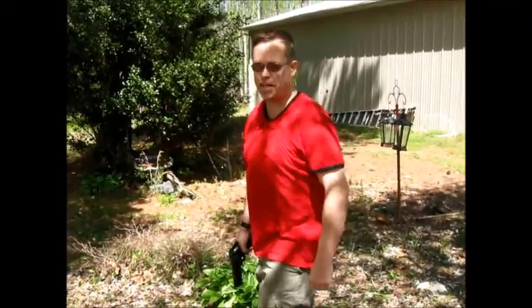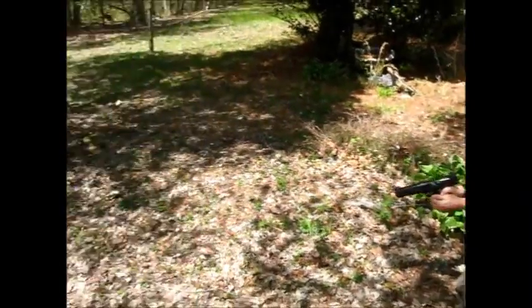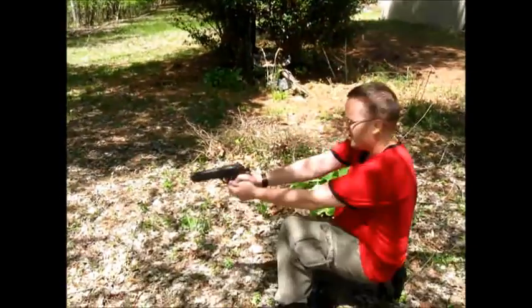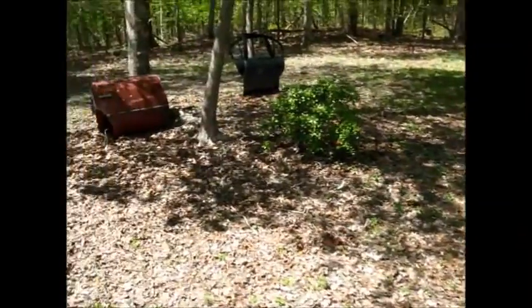Alright, next we're going to move up to the .50 caliber. Alright, there's a .50 caliber hole. Punched through that side, and made its way out the other side. So there you go. I'm going to try the .50 again, see if I can hit the plate, see if I'll stop it there. Alright, there's the second .50 hole going in. And there's an internal steel plate right through it.